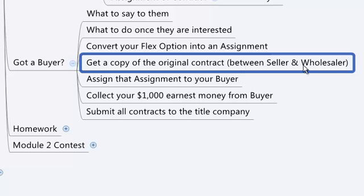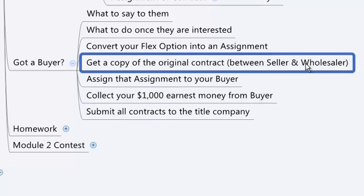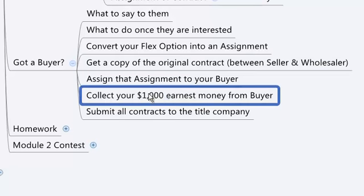Or if your wholesaler requires a higher amount of deposit, then whatever amount the wholesaler requires you, that's the amount that you collect from your buyer. But if the wholesaler doesn't require you to put any earnest money down, then that's fine. You still want to collect at least $1,000 from your buyer. Okay? It depends on the price too. If the price of the home is higher, you want to collect $2,000 or even $3,000, depending on the value of the property there. But get as much as you can from your buyer.